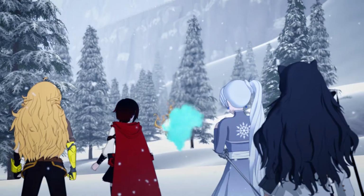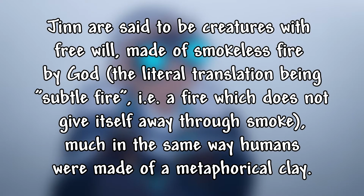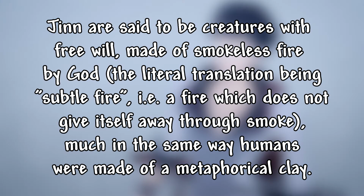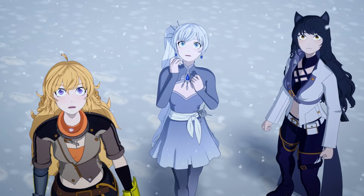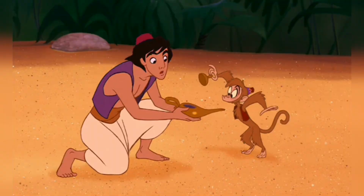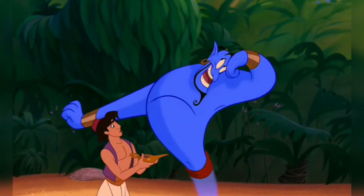Smoke seems to be important to beings known as jinn as a concept, their mythology mentioning that they are created by smokeless fire, and is sometimes referred to as subtle fire because the fire in which they were born didn't create a lot of smoke. This might suggest that most of the smoke from that fire was used to help give the jinn their form. This would make sense, as most jinn are formless, much like smoke and other gases unless given a container.